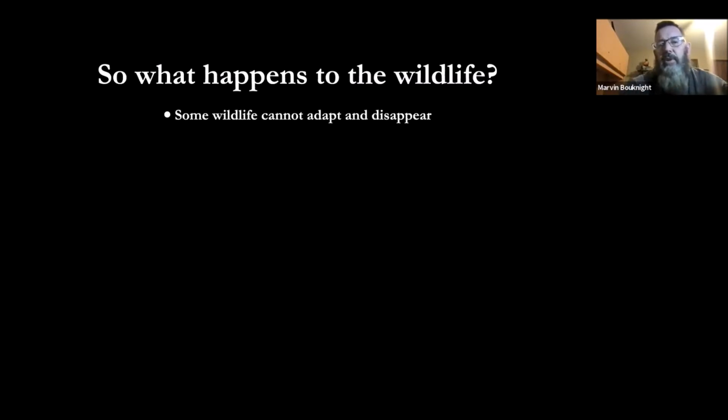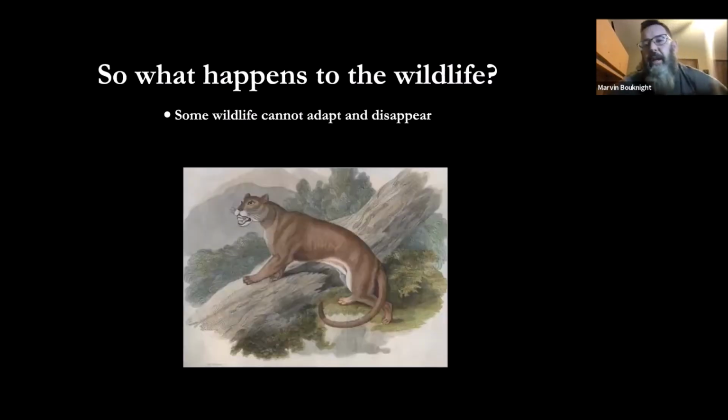So what happens to the wildlife? Well, like I said, some can't adapt and they disappear. Okay, what about this guy? This is a typical example of something that basically was hunted to extinction and, well, properties were developed to the point where they could no longer survive. This is an Eastern cougar. And the Eastern cougar, no matter what you hear, stories in the paper and stuff like that, was extirpated from our area from loss of habitat and hunting and was gone.